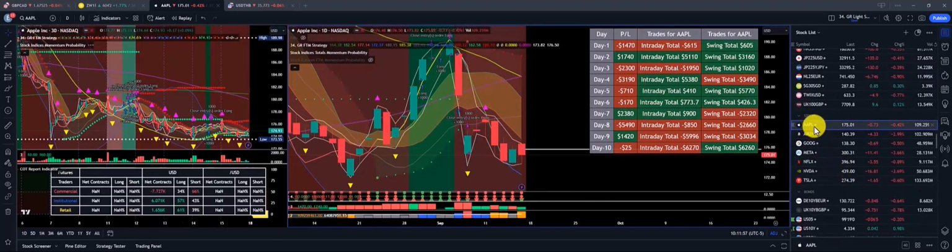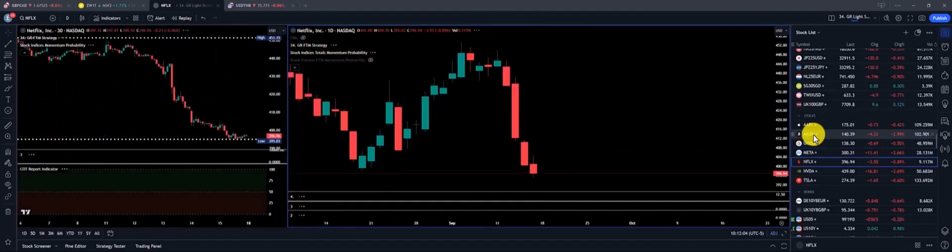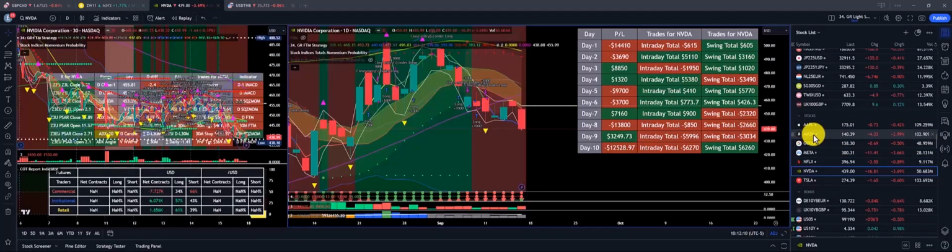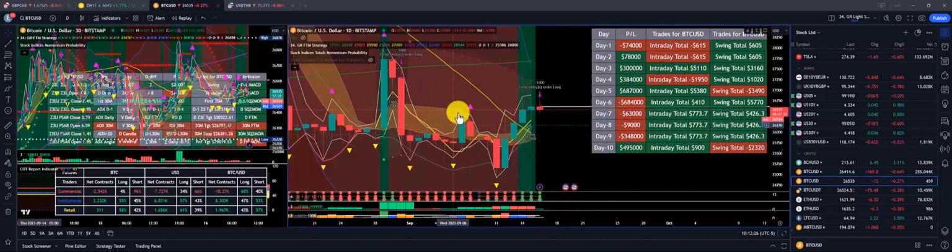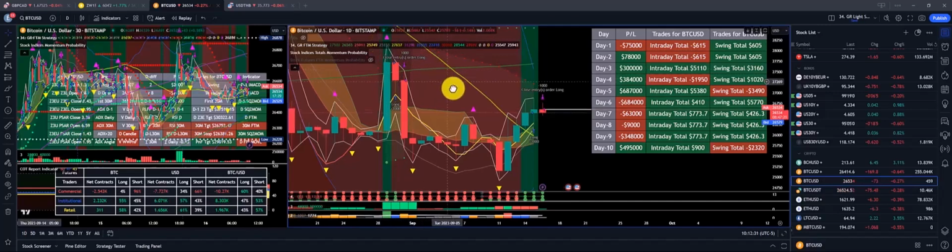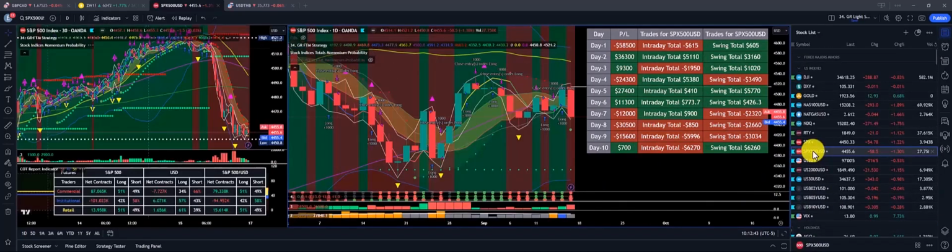All the Magnificent 7 pretty much to the downside on Friday, bringing down the entire markets. Nvidia and Netflix leading the way. Bitcoin shot up. We could be seeing a bottom here with the potential more price action to the upside if it gets above this overall fractal here. Well, folks, that's all I have for the stock indice review.